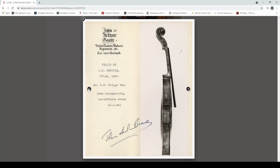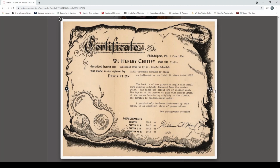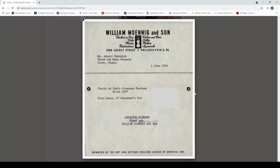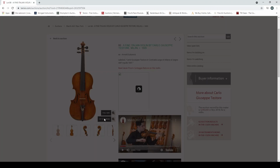Let's just see. Actually, interesting. Certificate. Note they've blocked out how much it costs. Because once again, I bet that is pretty ridiculous to what it is now. Be interesting to see the condition report on this one.